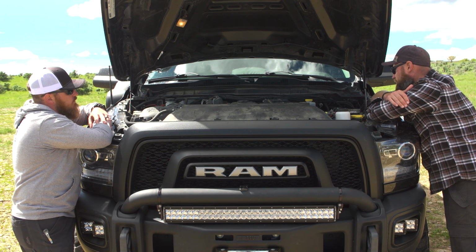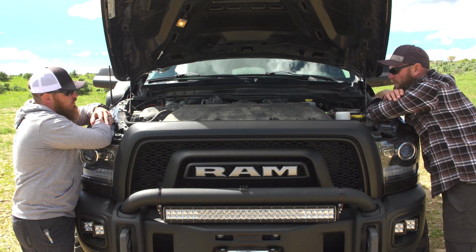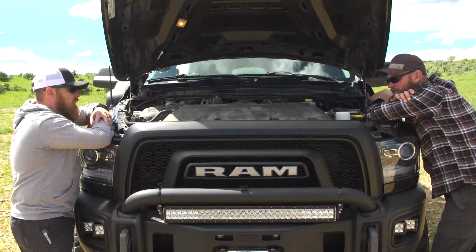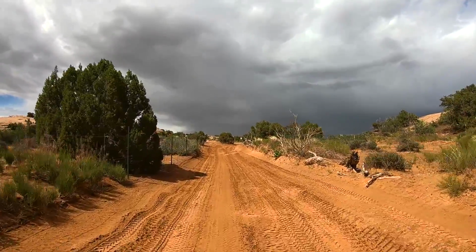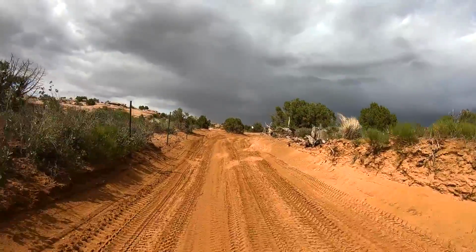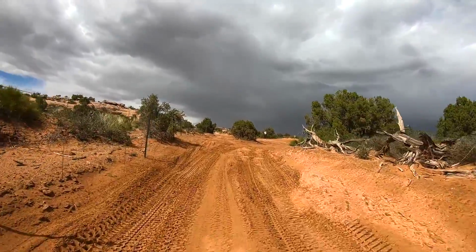How big's the exhaust coming out of it? 4-inch. What do they come with? So it's stock 4-inch. Oh, they come with a 4-inch? Mm-hmm. Nice. Yep. So we finished talking about the motor, fuel capacity, and fuel economy. So we'll talk about capacity first.